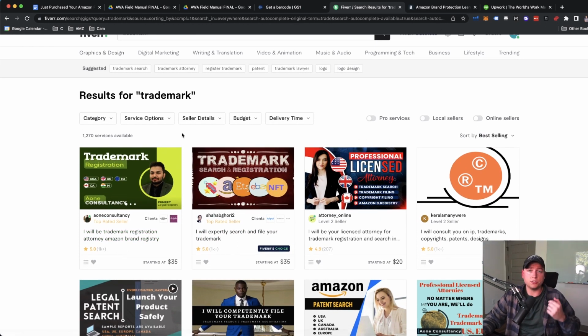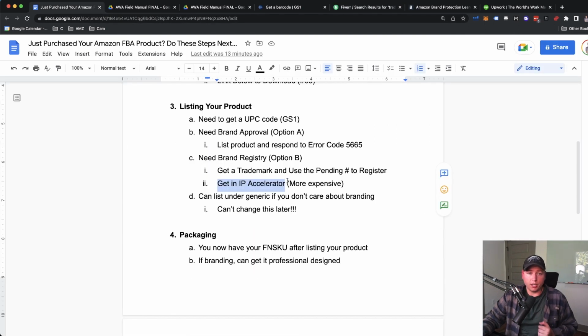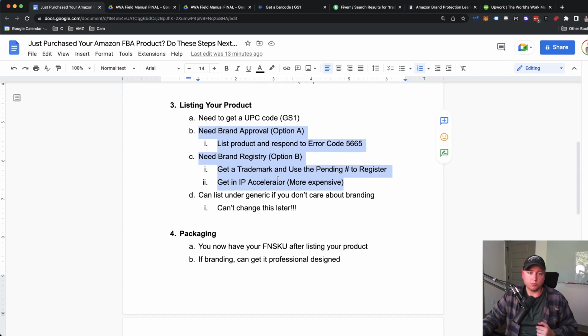You can use local lawyers, you could use Upwork, you could use all sorts of things here for this, but this is usually the cheapest option, but the cheapest option has some risk, of course, always. So that is how you can do that to get brand registered or brand approval, either or here, okay? Do note if you get brand registered, you can get A+ content on your listing, as well as video ads. There's a lot of things that unlock there as well.